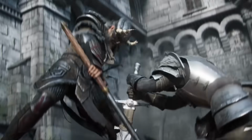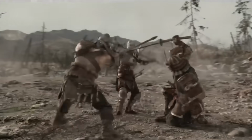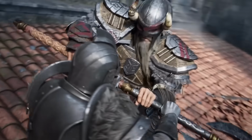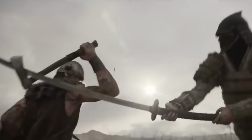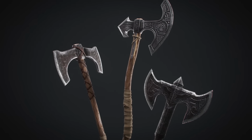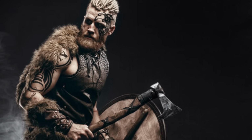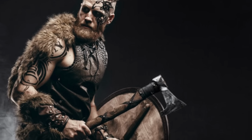It allowed warriors to hook an opponent's shield or weapon, pulling it down or away to create an opening for a lethal strike. This hooking capability made the bearded axe particularly effective at disarming opponents or dragging a shield aside just long enough to deliver a finishing blow with the upper edge of the blade. Archaeological findings show these axes were usually 15 to 20 inches in length, easily wielded with one hand while holding a shield in the other.